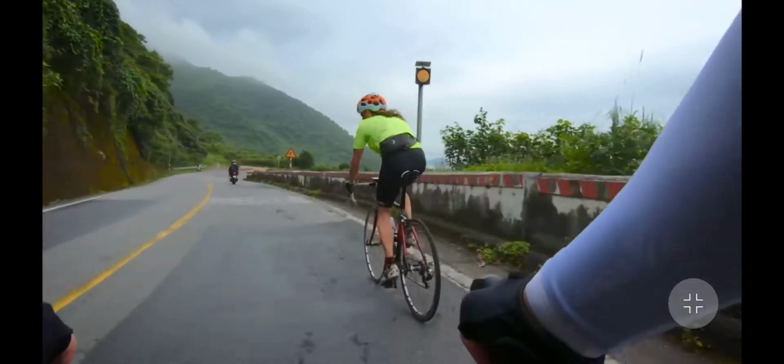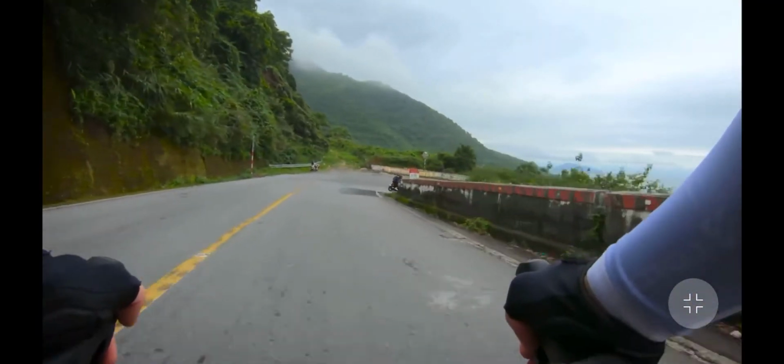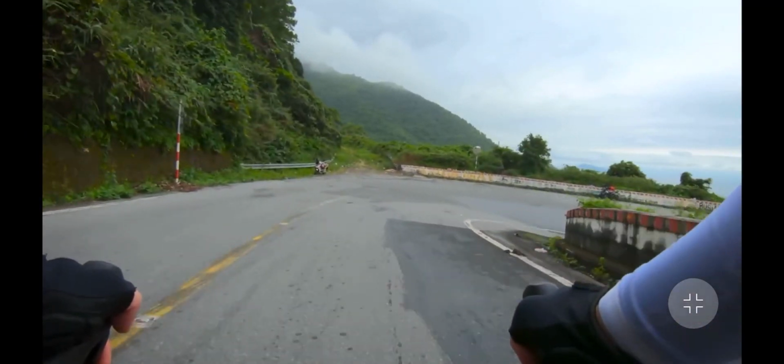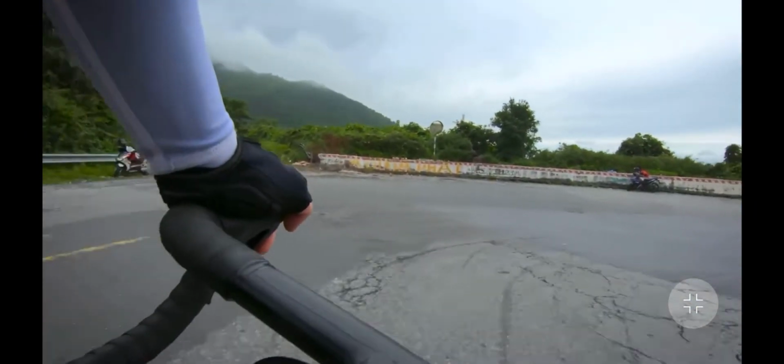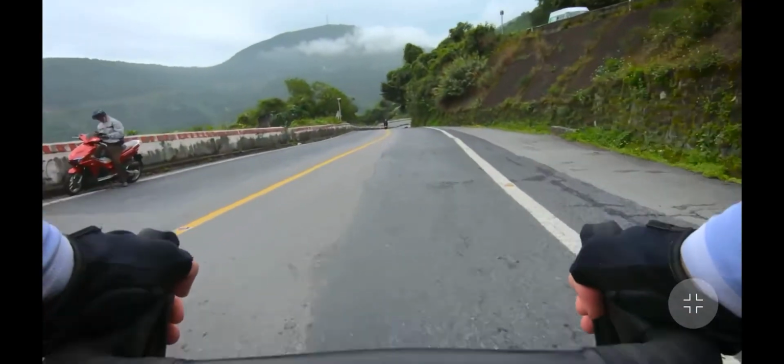Lead me out on this switchback. Take a moment and enjoy the view, the way a lot of these tourists are, coming and checking out the descent down Hai Van Pass. Woo!